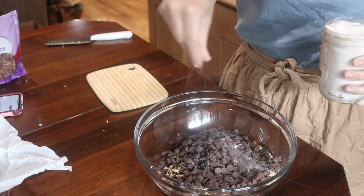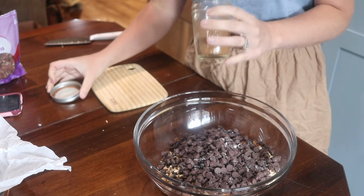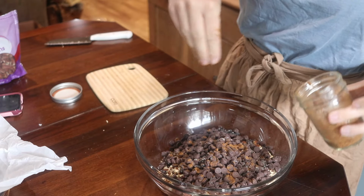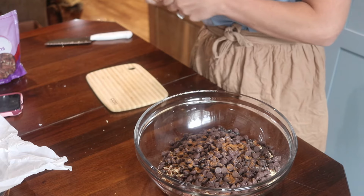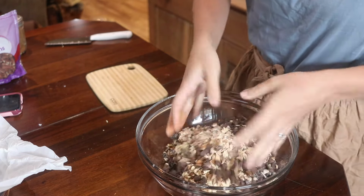Half teaspoon of some red mineral salt. And you can have fun with some spices. I'm gonna do about a teaspoon of Chinese 5 spice. You could do nutmeg and cinnamon. You could leave it out entirely and just put more vanilla in with the peanut butter mixture. Totally up to you. Mix this together.